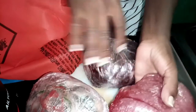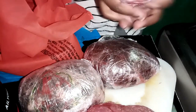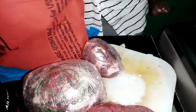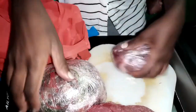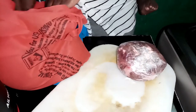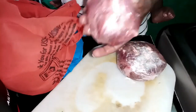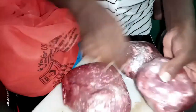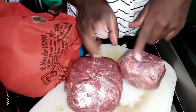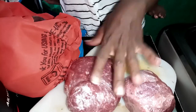Then I got minced meat. What happened is, I asked them to cut for me a kg of meat and then divide it and mince it for me. I'm going to explain in the video why I did that. For now, I just want to show you the things that I got. So I got minced meat. This was 1 kg of meat. And then I had them mince the steak ones, and this is the bone part of it. So I divided that into two.